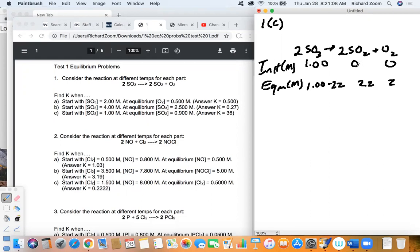Does anybody have any questions about the setup of this so far? I do. I see that in the question, it says start with SO3 equals 2M. No, we're talking about 1C. No, we're doing 1C here. Okay, so there's 3 parts to the question then? Well, no, there's three different questions here. These are all different questions. We're only interested in 1C right now. Is that okay?